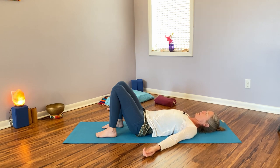Let's do one more with the head just on the floor. Tuck the chin, tighten those neck muscles, and slowly roll over towards your right shoulder. Keep the shoulder blades relaxed and the arm bones heavy. Even think of the palms of the hands. I like to leave my palms facing up. There's a softness and a spaciousness in the palms of the hands. And then slowly rolling back to the center.